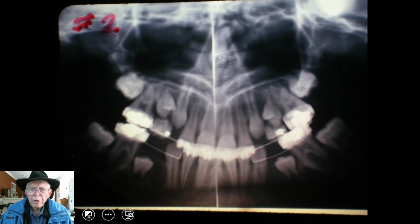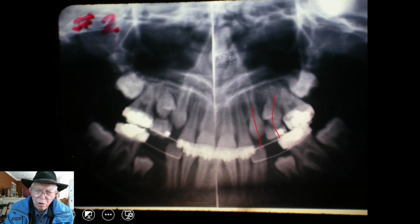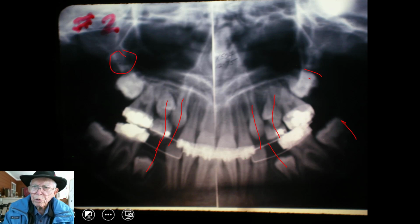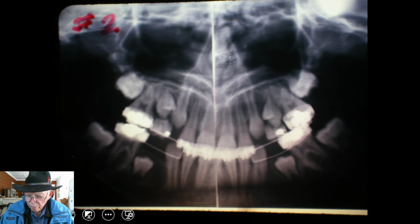So here it is, 12 of 75. So this is over a year later. We've removed the teeth, and now these teeth are coming in lined up like that. And the 12-year molars are back here. Here's one wisdom tooth forming. There's another one, and I can't really tell on the bottom ones, but later on I think we'll see them come in also.